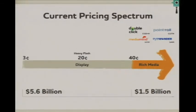When you scale back and look at all of display advertising, you see that that's only 25% of the market, and that's important. There's 3 products I'm going to disrupt here. At 40 cents, right there, that's your basic video ad. That's what it costs to serve that ad. You have to pay money on top of that, but it's a 40-cent CPM, or cost per thousand impressions. On the other side, you got 3 cents. That's what it costs to serve a flash ad.